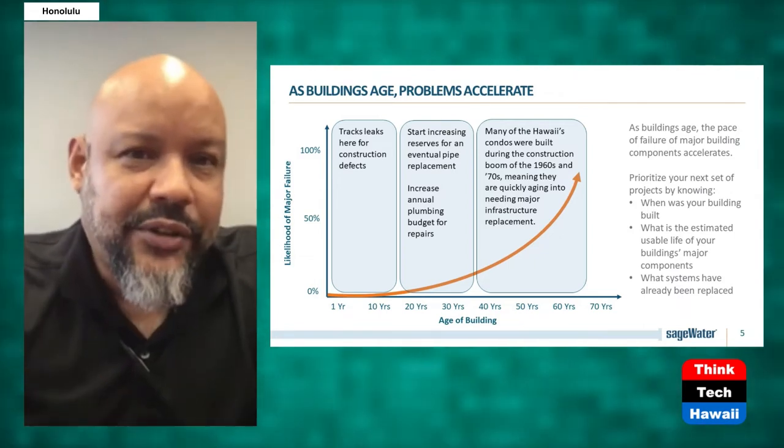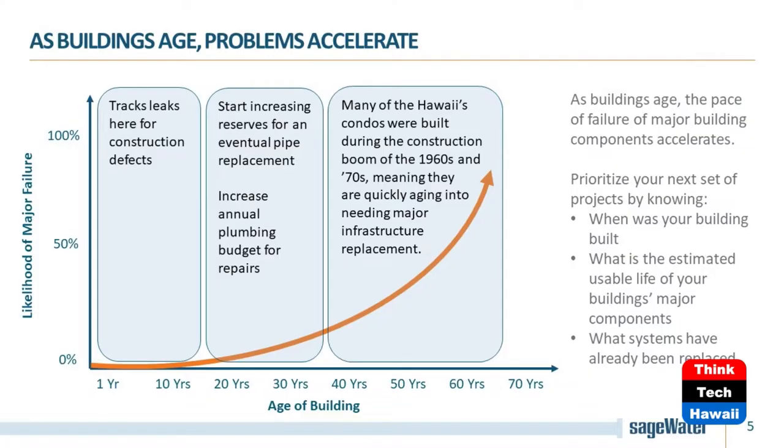So we like to break it down to three phases. So the first 10 years is phase one, you're familiarizing yourself, and making yourself aware of and keeping track of any and all things that are going on.